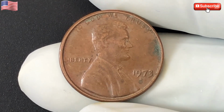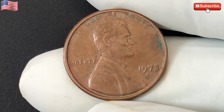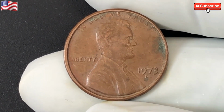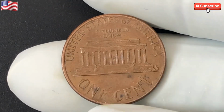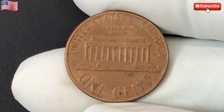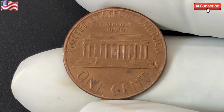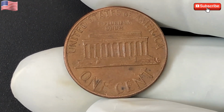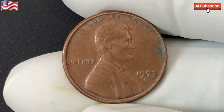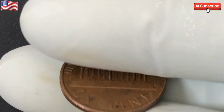Now, you might be wondering, how much can a 1973 penny really be worth? Here's where things get exciting. While most 1973 pennies you come across might be worth a few cents or $1 at most, a high-quality, uncirculated 1973 penny, or one with a minting error, can be worth far more. In fact, a well-preserved or error coin from 1973 could be worth $33,000. Yes, that's right, $33,000 for a single penny.